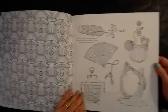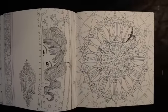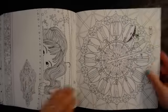So I'm just going to flip through real quick. You can kind of see there's the little girl. Hang on, I got something in my eye. There's the little girl that interacts with the little fairy.